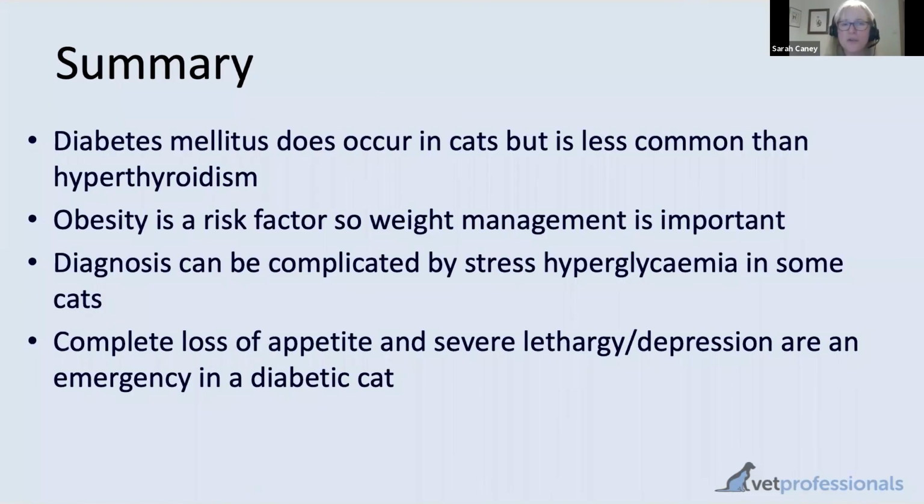Next week, we'll obviously talk more about management of diabetes and some cases that did have diabetes as opposed to a stress hyperglycemia, and what the approach to management is. And the good news is that there is a lot we can do to stabilize a cat with diabetes, and many cats with diabetes actually do very, very well. So although it's a big diagnosis and it can be a bit overwhelming as a carer to be told that your cat has diabetes, often we're able to get a really good outcome in terms of the cat's quality of life and also length of life.